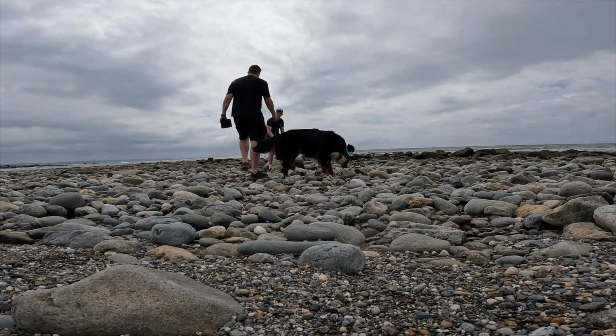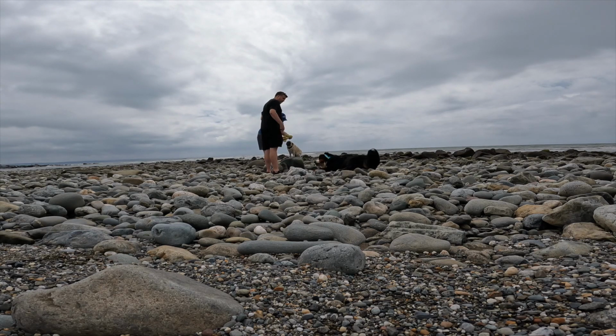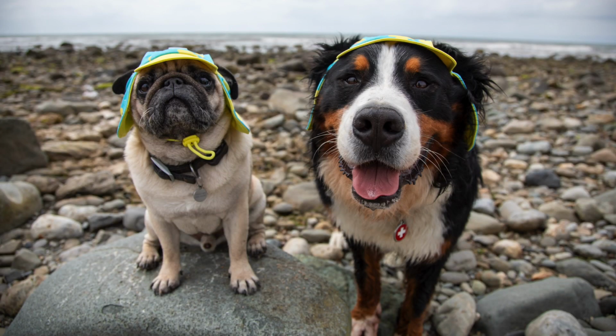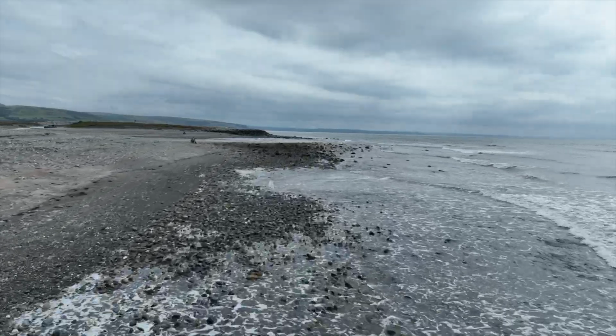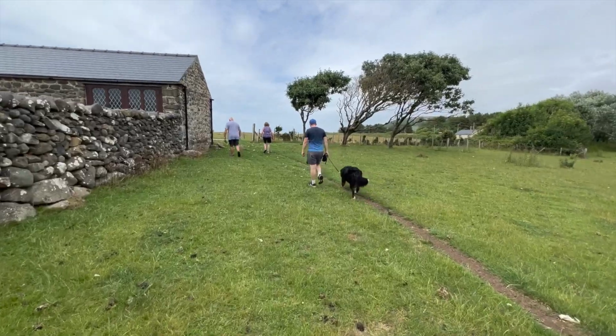We couldn't come all this way without making them pose in their little sun hats. It's quite funny, Buddy had a hissy fit because he didn't want his picture taken, but I'm pretty happy with the result. Cute, no? At this point we decided to make our way back to the house. The sun was coming out, the skies were turning blue, so we put the dogs' cool jackets on and chilled out for the afternoon.